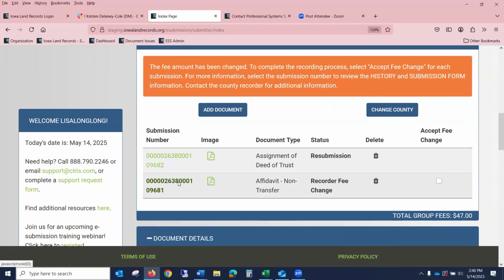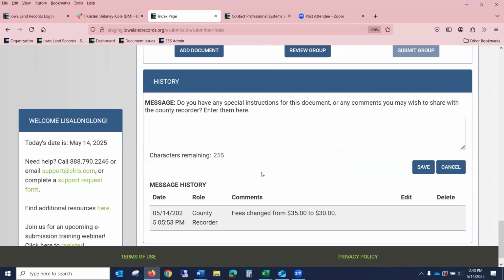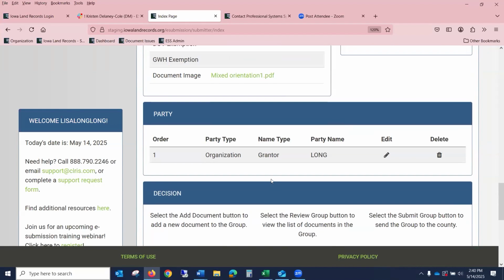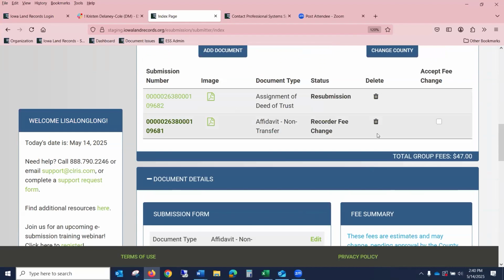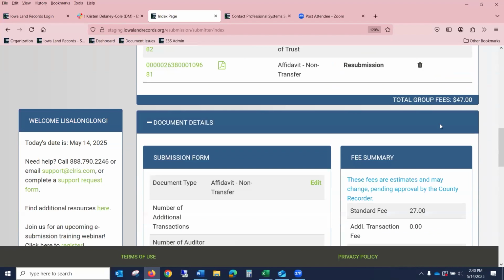And then this one, affidavit of non-transfer. This one went from 35 to 30. And I know what happened on this one because this was my group. It went from being an affidavit of transfer, which required an auditor fee because it is conveying property, to an affidavit of non-transfer, which is a statement of fact. So an affidavit of transfer is often an affidavit of surviving spouse, where an example of an affidavit of non-transfer would be a homeowners association stating that someone's dues are current. So all you have to do is select fee change.